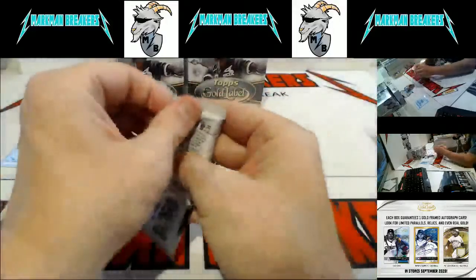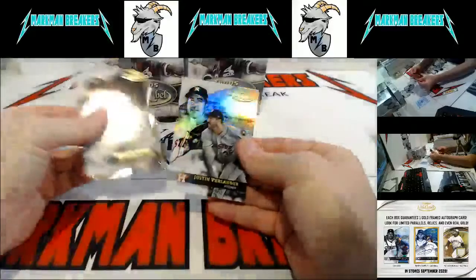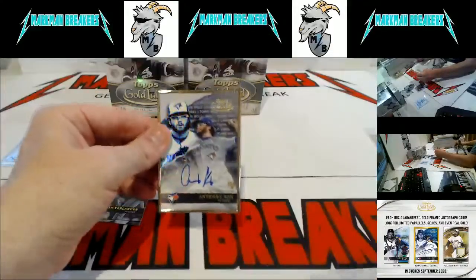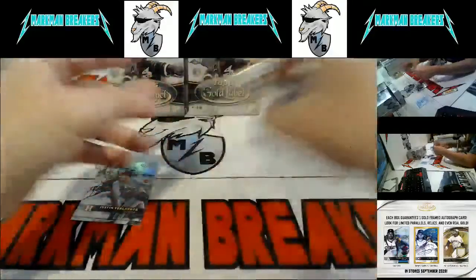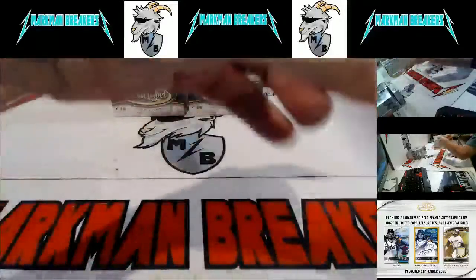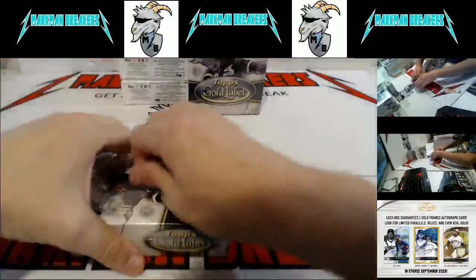And our autograph pack, box 8, halfway point of the break, right after this. Mariano, Class 1, Verlander, and Anthony K, Toronto Blue Jays, autograph rookie, not numbered. So we're going to put this right here, because that's the halfway point. All right, folks. Box 9.